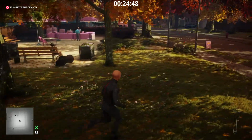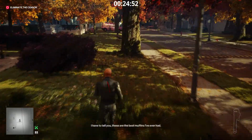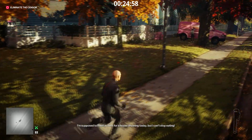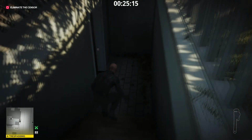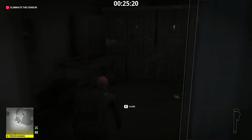Otherwise, it's between that, or I knock out the other dude, hide him in the garage, and then try to get the sensor into the garage as well. Well, we don't have to commit just yet. We can just come here anyway and just try to break into her house. So let's go ahead and do that.